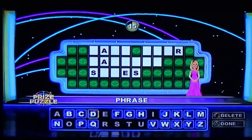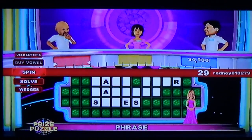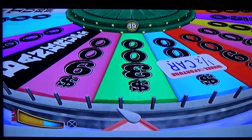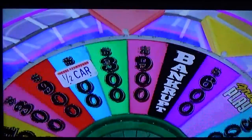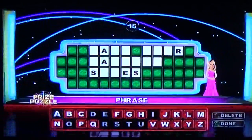$300. Nope, sorry. I'm gonna spin just to make sure. I think I know what it is. This could be good for you. Yeah! To collect the half point.